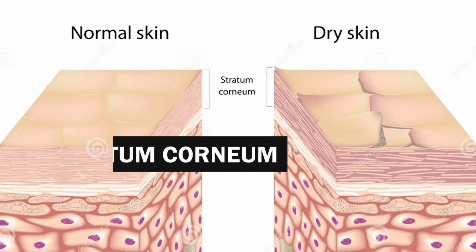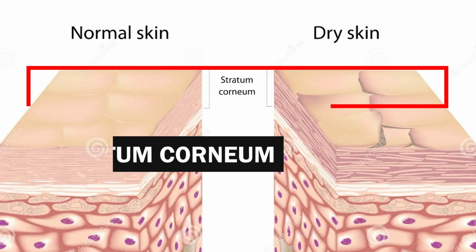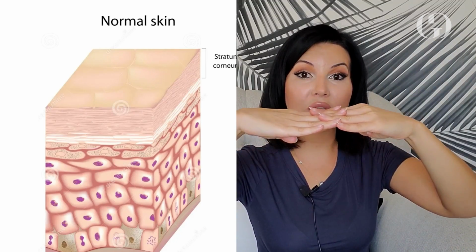So let's talk about it. I'm just gonna use this analogy really quickly. I'm gonna pretend this is your stratum corneum, which is the first layer of your dead skin. Oily skin tends to have dead skin that is usually bonded and intertwined together. What ends up happening is all the moisture, all the oils get to lock in and stay trapped under the skin because your dead skin is intertwined and bound together to lock in the moisture.